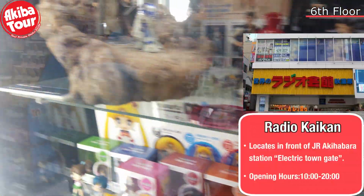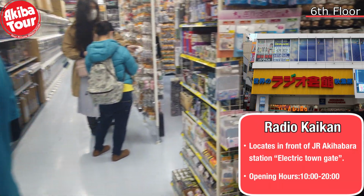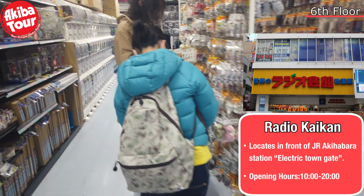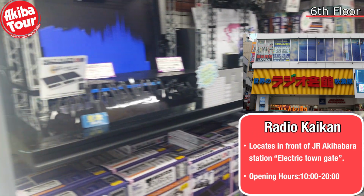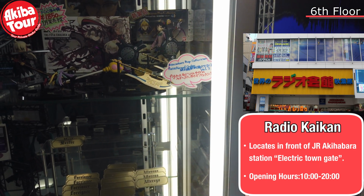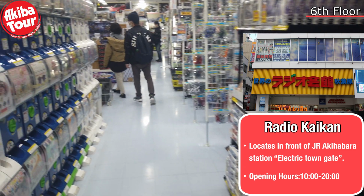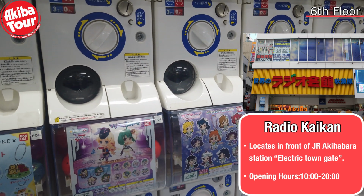Souvenirs, card games, small goods, and figurines. This is one of the biggest anime shopping spots in Akihabara. I especially recommend it for those who visit Akihabara but don't have enough time to walk around the whole city. Please enjoy the rest of the Radio Kaikan tour.